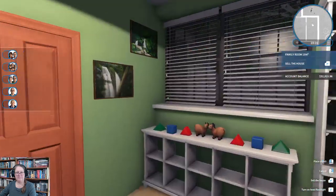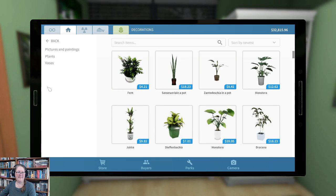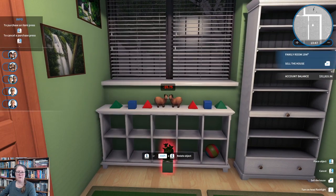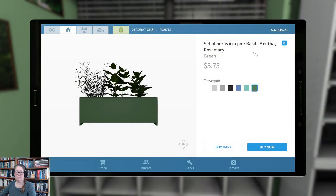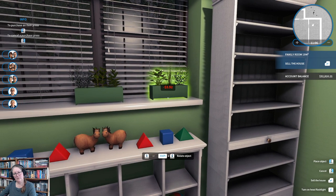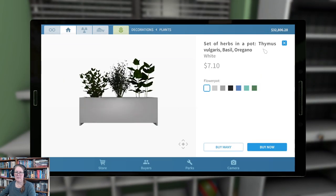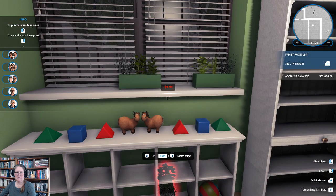We need some pot plants. I only have one window ledge, so let's go with this one. And we'll go with the green pot. We might go with green pots all around and just do a couple of these instead of just faffing. I like it. It's a nice broad window ledge. I can do stuff with it, so we might actually have more than one set of plants. Did I already do that one? I think I might have. Yes.